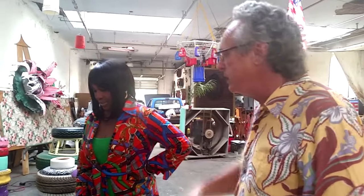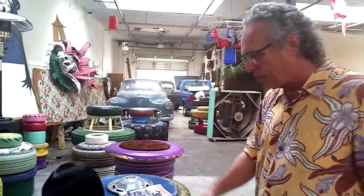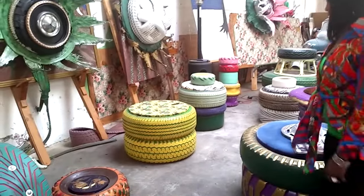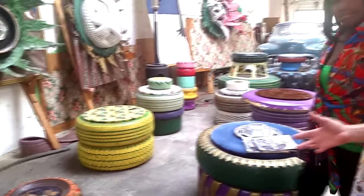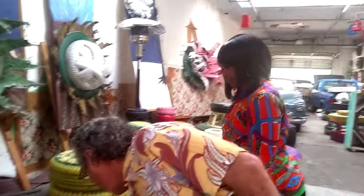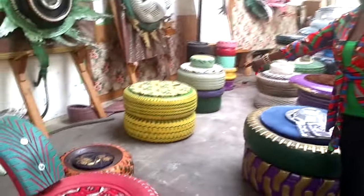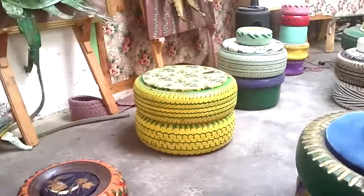That two-tone is what sets it off, because then you see the tread pattern, and that's what's beautiful about tires. When they're unpainted on a car, you don't see the tread pattern. It's just all one black color. But when you paint it and make a two-tone pattern out of it, suddenly the pattern pops up. And if you look around, almost no two tires are the same. I'm recycling them, so some tires are worn more on one side or the other. Look at that yellow. I love yellow. Look at that one. That one is so cute. I like that one.